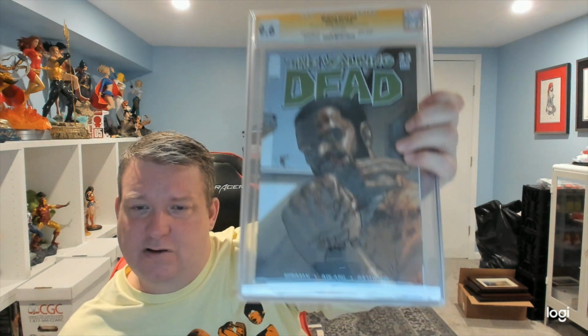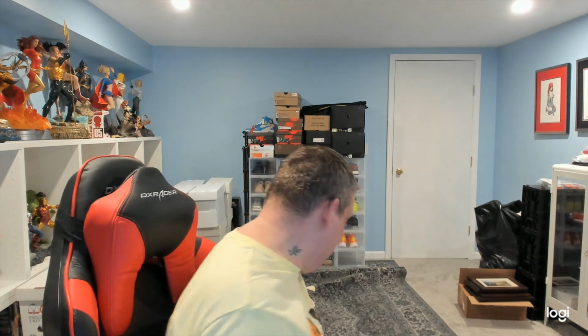This is Walking Dead #23, signed by Kirkman and Moore, 9.6. I bought it signed already. It was cheap enough. Death of Allen. It's not really a significant book or anything, but it was cheap enough to buy graded like that. When I was going for my complete collection of Walking Dead, which I do have, a complete collection from 1 and up. Most of the early ones are graded.